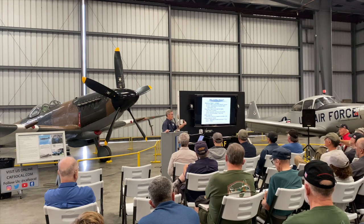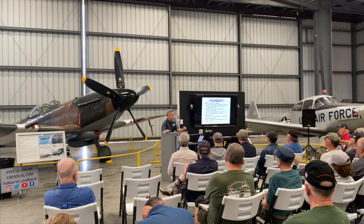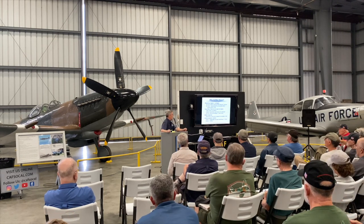So, again, it was a British Rolls-Royce engineer who said, let's put the Griffon, designed from other things like the Fairey Firefly, on the Spitfire. And here we go. And now we're all here loving each other on this Saturday morning.